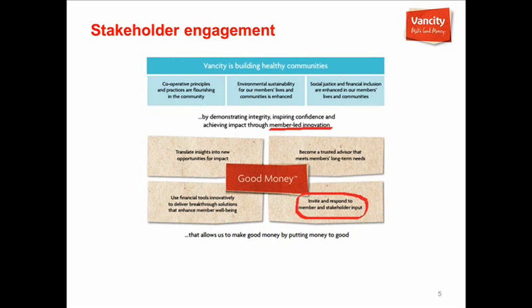When it comes to stakeholder engagement, we're implementing a more coordinated approach to engaging with members, communities, and other key stakeholders, and to prioritizing and responding to the insights raised through the engagements. We've begun reporting a summary of member and community insights to executive every month. This has been driven by the reporting guidelines, which require us to be clear around stakeholder priorities, but also by our strategy and our business model, which we call member-led innovation, which is pictured on the slide.